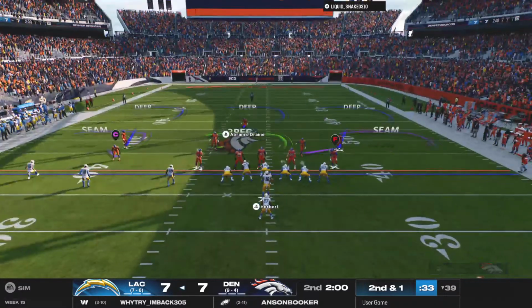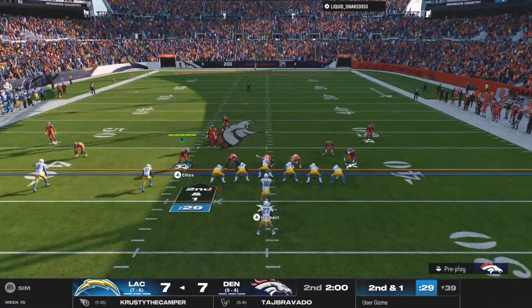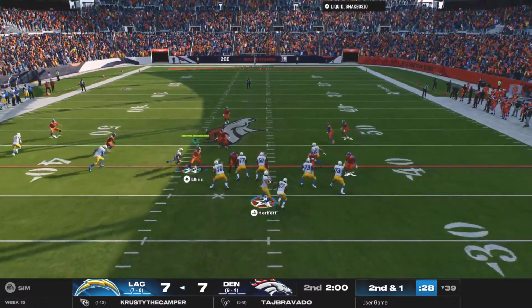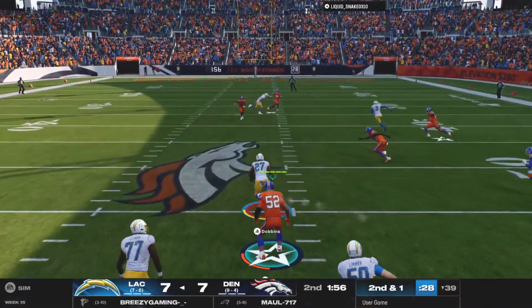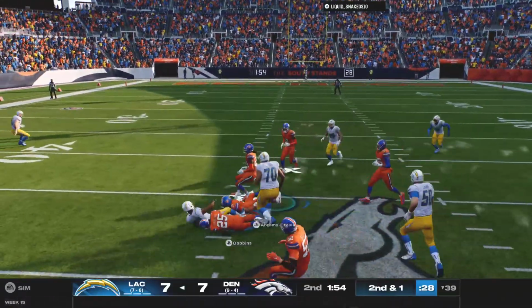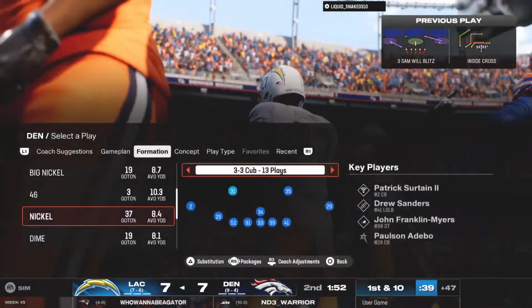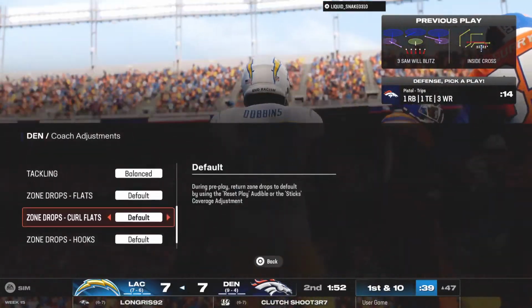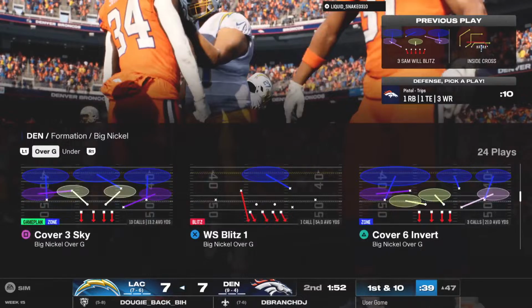A good spot here, 2nd and a yard. Out of the gun, here's Herbert. No one open, he'll drop it to his running back. And they get this one across midfield to the 47-yard line. And now you can see they're really getting in rhythm in this 2-minute drive.